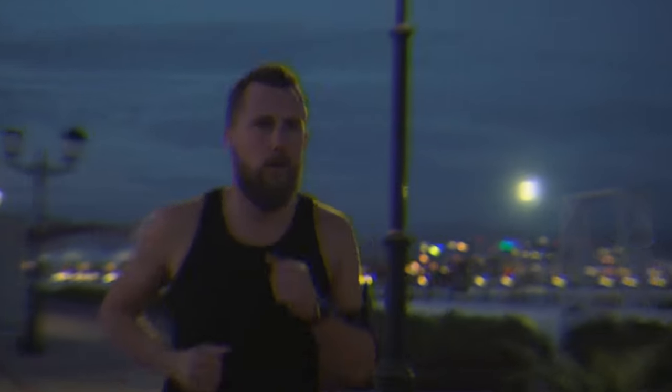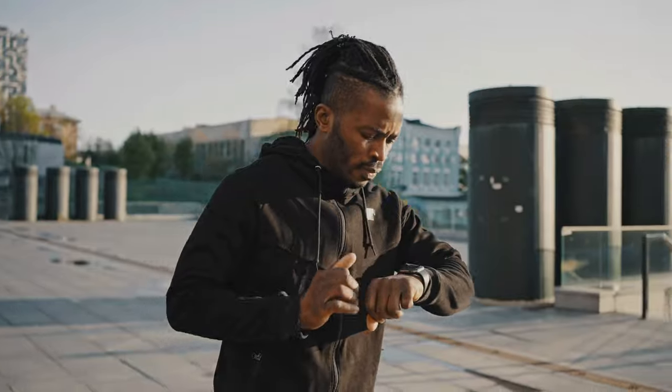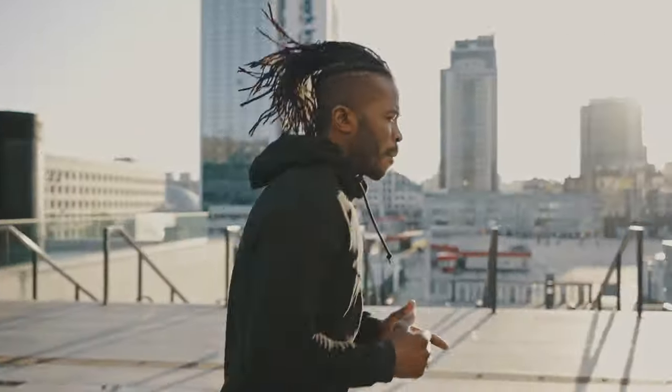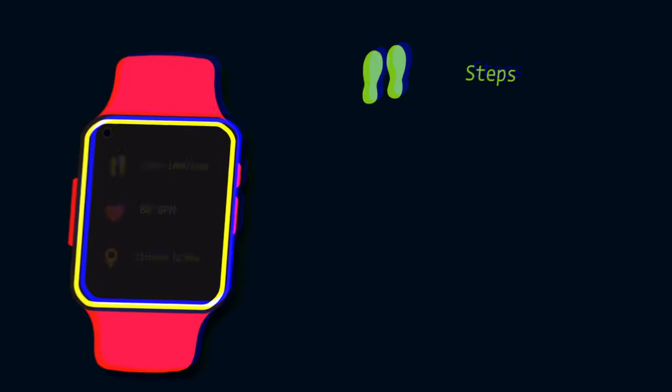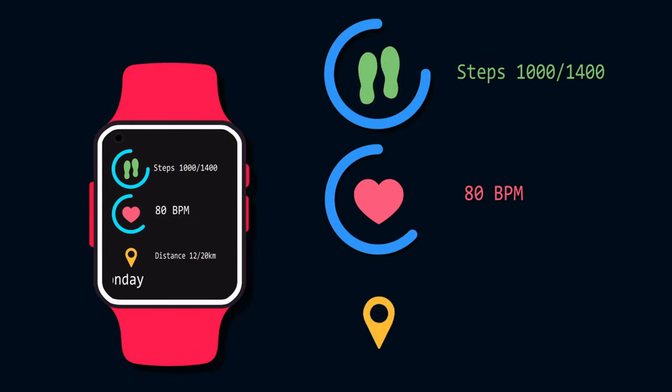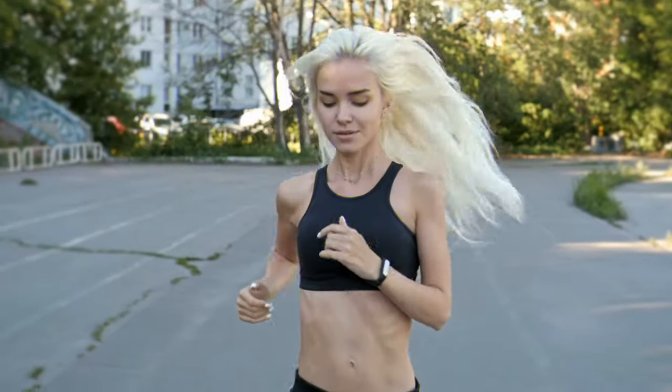The best fitness trackers will help you establish a healthier lifestyle. Beyond counting steps, tracking your activities, and telling you if you've slept well, modern fitness bands can motivate you to form healthy habits and offer a holistic overview of your health and fitness. That makes them an excellent companion on your road to a better, healthier lifestyle.